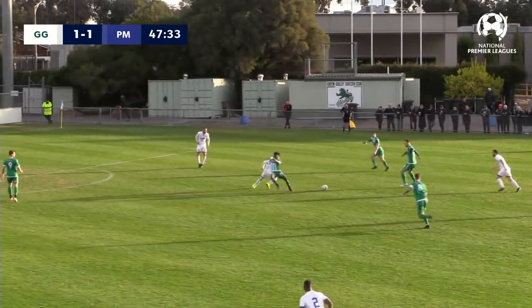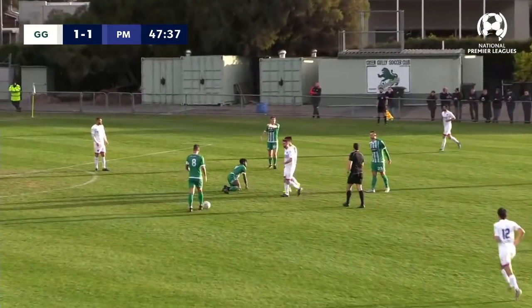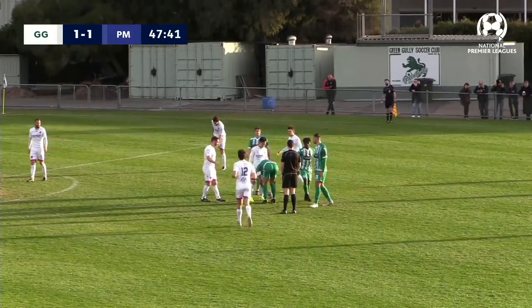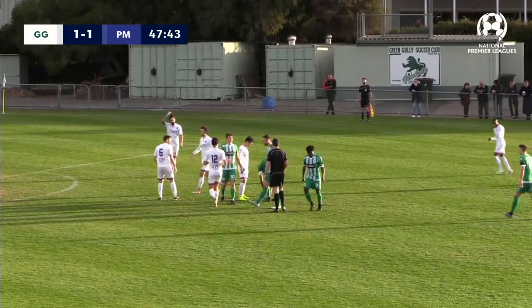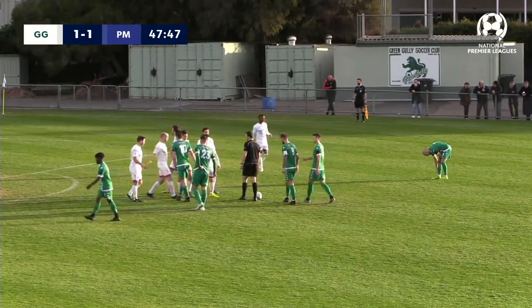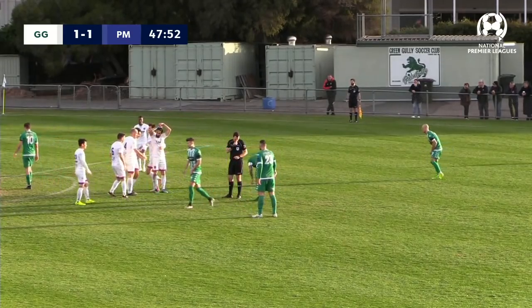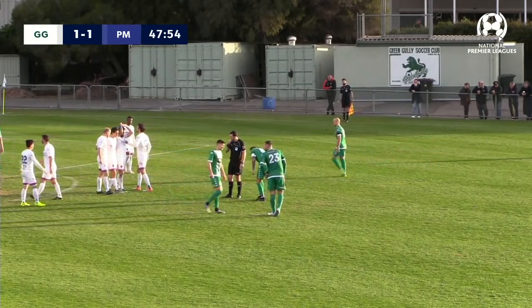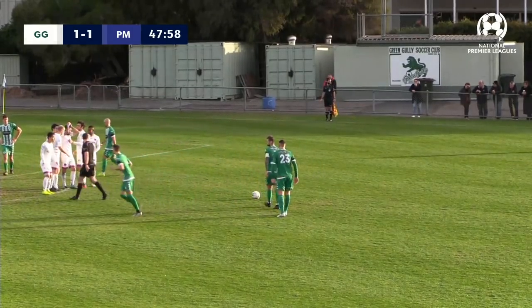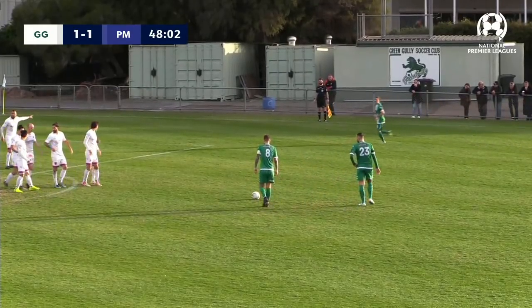Here's Kunaguya trying to play out, and he's given the ball away and then takes down T-Boy Kamara, I should say. And how the tide has shifted. Port Melbourne committing the same mistakes as Green Gully did in that first half. Nicholas Kalmar standing over the top of this one.